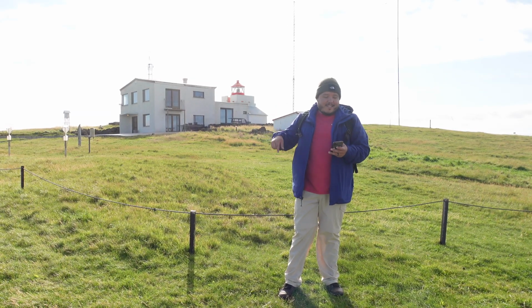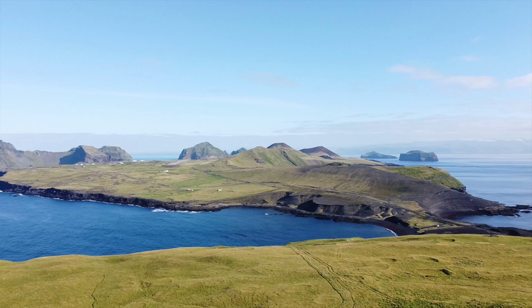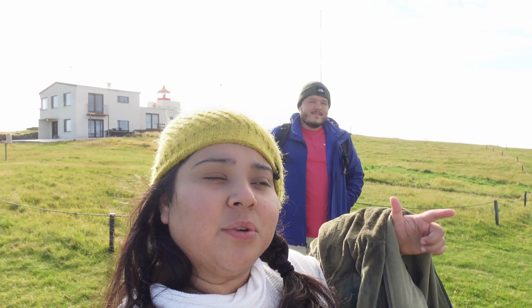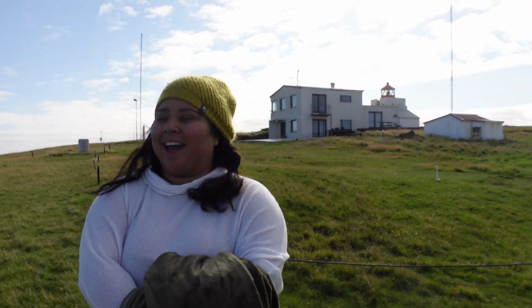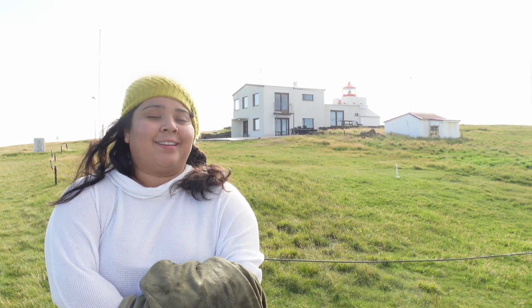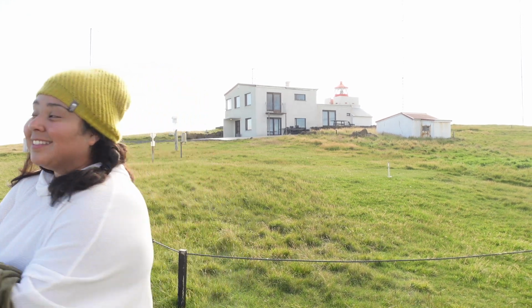So this island here in Archipelago in Iceland, it is claimed to be the windiest place in Europe. From what I was reading, this wind here is compared to the winds in Antarctica. I've yet to feel the wind, but we're pretty high up. According to what I had read, this is one of Iceland's oldest lighthouses. It's from the 1900s. I don't think it's functioning anymore, but it's pretty neat. We are here visiting it.